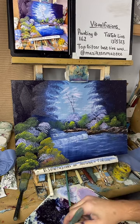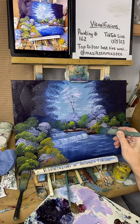I do like doing these little bushes. They're fun. Fun to do. A bit more yellow.